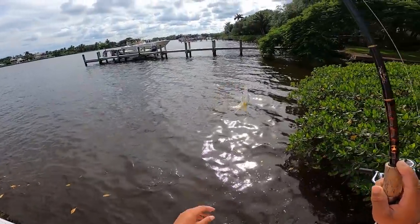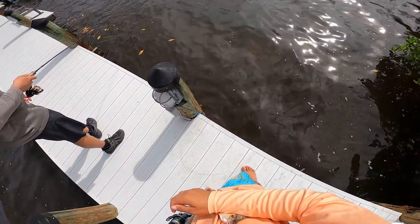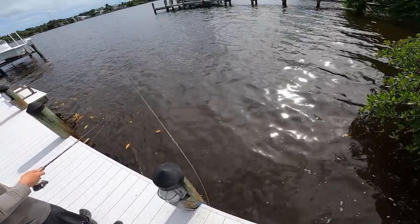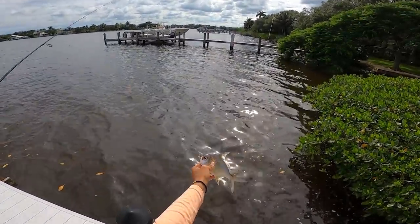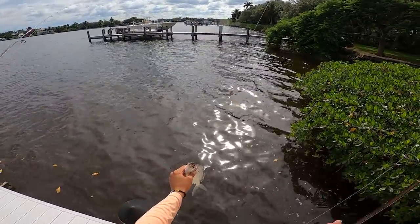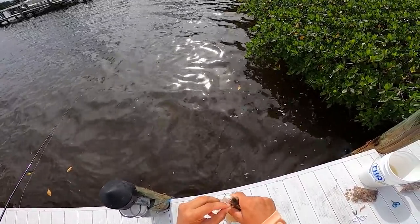Oh wow, nice perch, but wrong specimen call here. If you guys snook fish, which you probably do because you watch the channel, that is literally the best snook bait on the market. Way better than a croaker, in my opinion. Snook destroy these things.